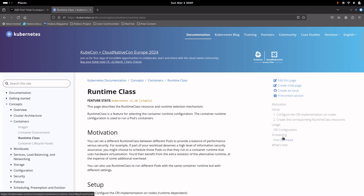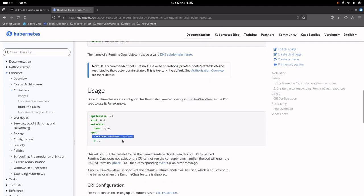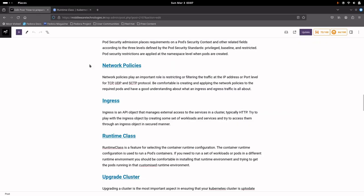Okay, so how we can apply that runtime class to a particular pod, so that particular pod uses that specific runtime class in order to launch its containers. So this is one topic that you should go through in this documentation to get a better understanding.